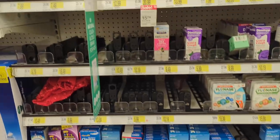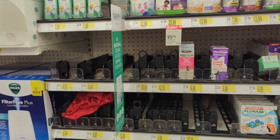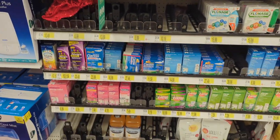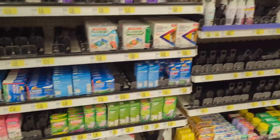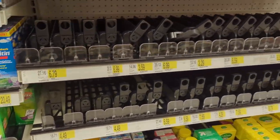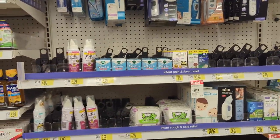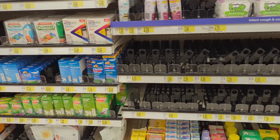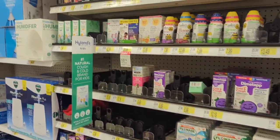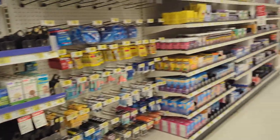On my side. Okay, so look, there's like no meds for the kids, none. I mean, they have some, but not much. Oh my gosh, this is empty. What was here? Oh, Advil, Tylenol. Oof. And yeah, we need some because we are out. We don't have any. This is the backlog. And this is all that's there. It's so empty. Oh my gosh.